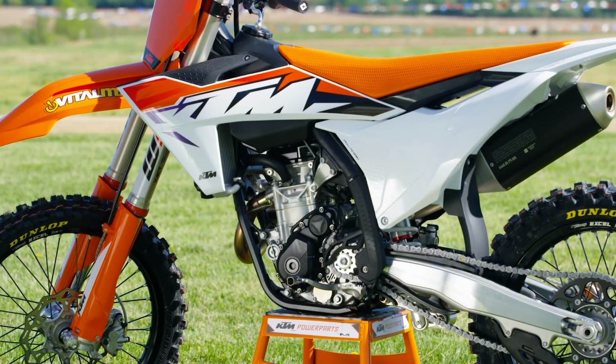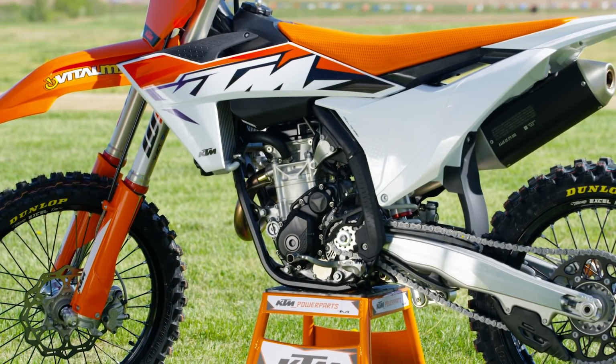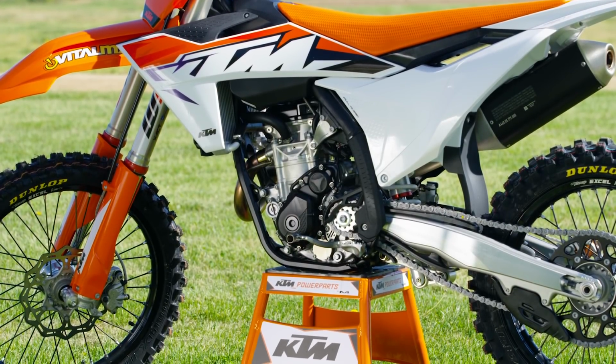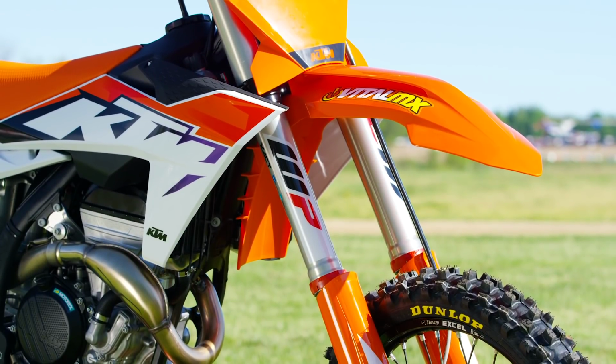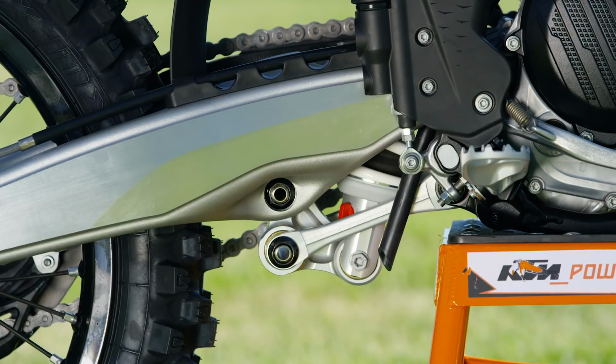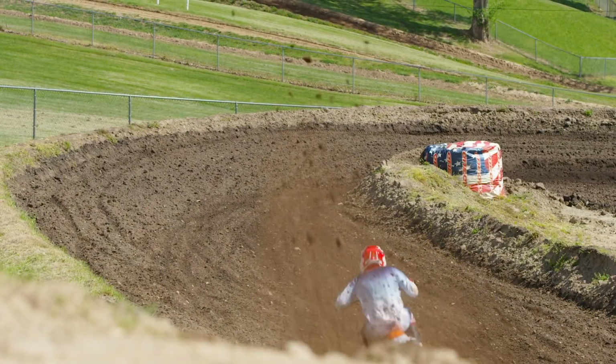And then all new as well with the 350 is the suspension. It has adjustable clickers by hand instead of a Phillips head or a flat head. So you can really just on the fly, like I stopped multiple times today and did a couple clicks here, a couple clicks there to really fine tune the motorcycle the way I wanted it. That way I could get the most out of it, be comfortable and go fast.